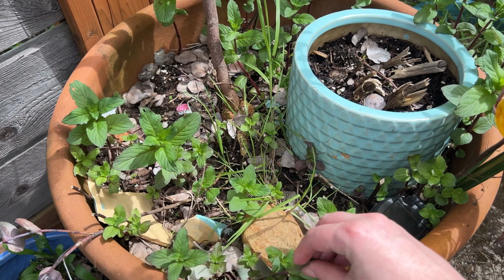The rose bush that we pruned. Oh my gosh, Luka. Look at how huge this is. Who's this little guy? Luka, stop. Just stop. I'm almost done.